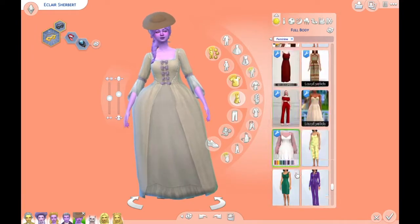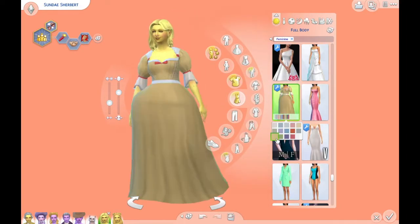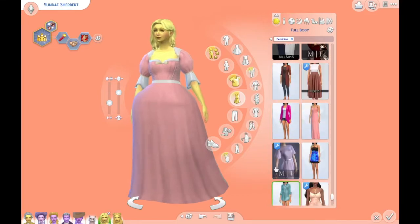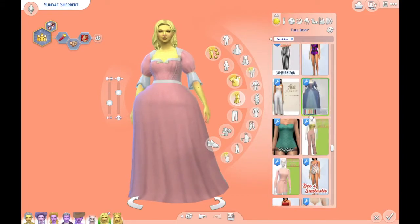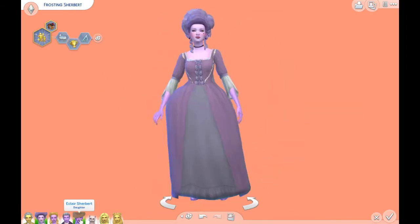Of course none of this would be possible if it weren't for the amazing custom content creators making this kind of content and making these kind of worlds possible in your Sims games. Almost all of my custom content came from one creator in particular. I wanted to call her out.